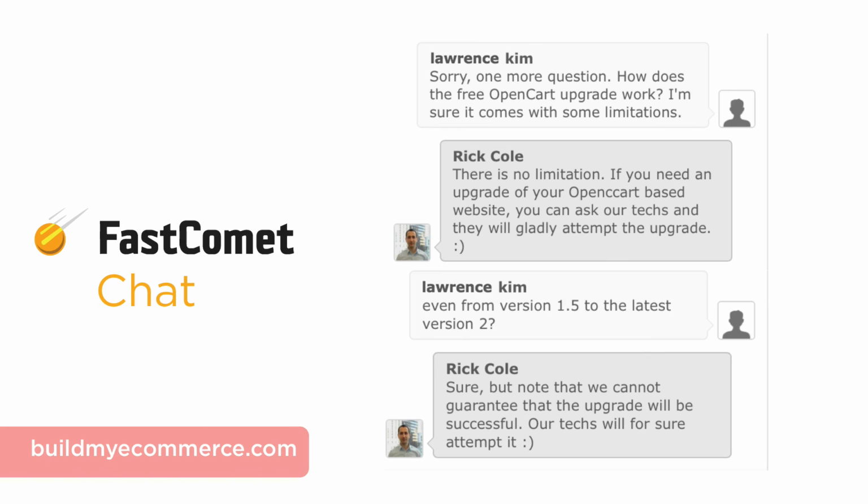And you can't just install 2.0 over 1.5 by extracting the files. And FastComet said sure, but note that we cannot guarantee that the upgrade will be successful. Our techs will for sure attempt it. Just like I said earlier, it all depends on the situation of your OpenCart site. If you're using a default template or another theme that is compatible with OpenCart version 2, you probably have a high success rate. It's worth a shot if you're in a situation where you want to upgrade, but you don't want to hire someone else since that can be very expensive.